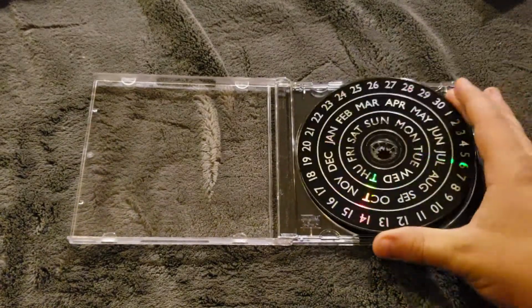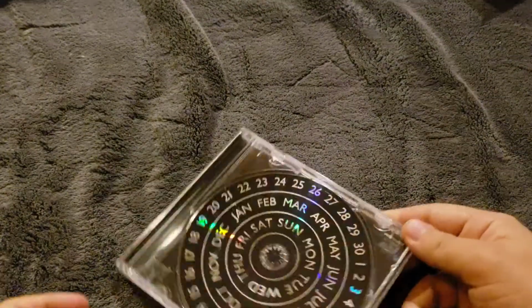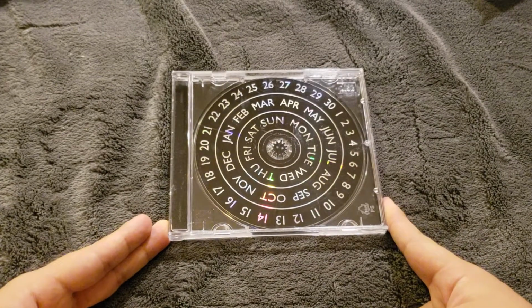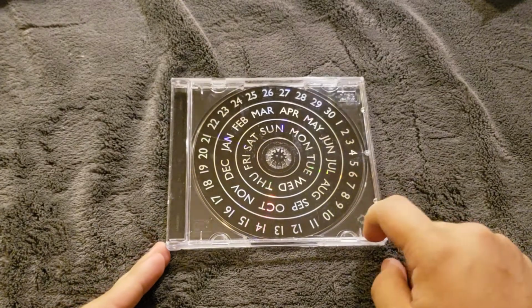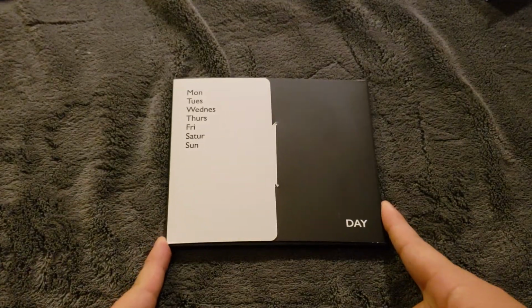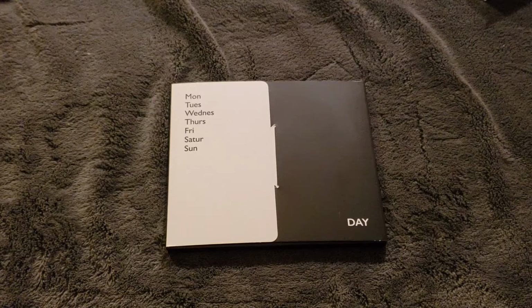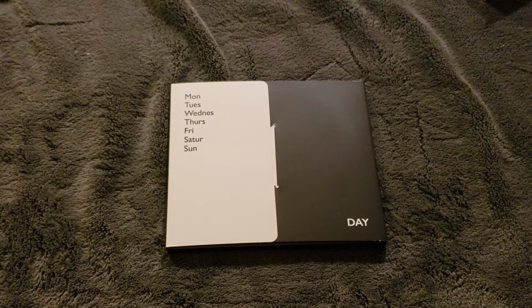So here it is. There's nothing on the back. It's just your standard jewel case. Usually, for a lot of these albums with the slip jewel case thing, they have special little things inserted onto the jewel case. Then you get this little pack. I almost called it a starter pack, but never mind. If you understand what I'm saying, you get it.